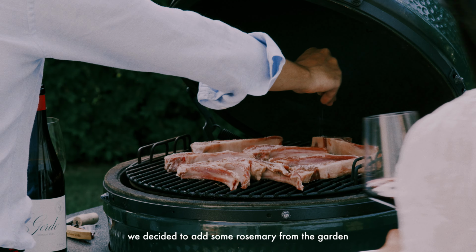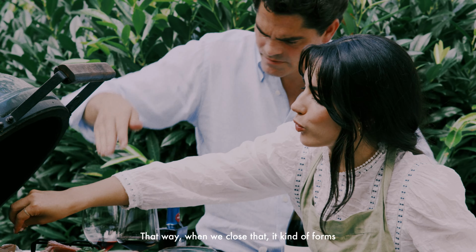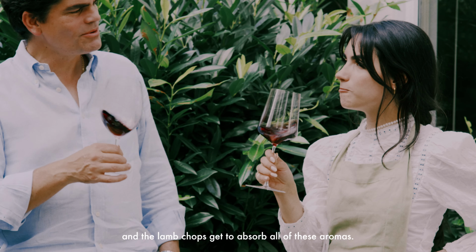That's why we decided to add some rosemary from the garden on top of each of the lamb chops while they're cooking on the grill. That way when we close it, it kind of forms a little aromatic smoke and the lamb chops get to absorb all of these aromas.